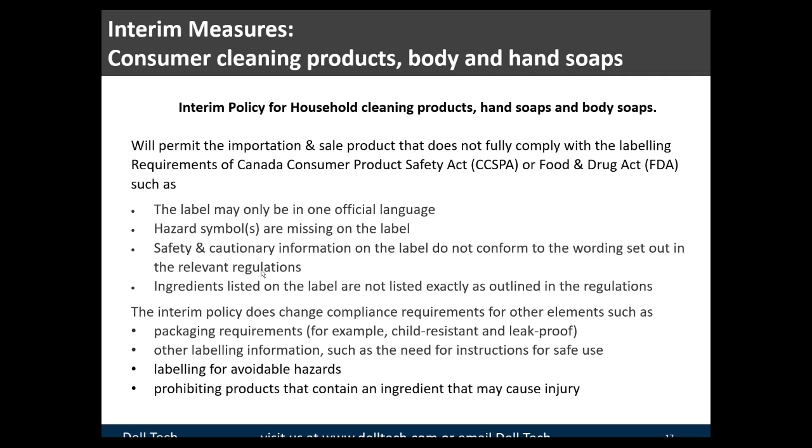And of course, the Canadian regulations are very prescriptive on what your safety and cautionary language has to be, depending on the hazard class of the product. Under the US regulations, you have a little bit more latitude and freedom on how you word that. And also how ingredients are listed on the label. There is a requirement under the consumer regulations to list ingredients that contribute to the hazard of the product, and our cosmetic regulations have specific requirements on how you list what the contents are.